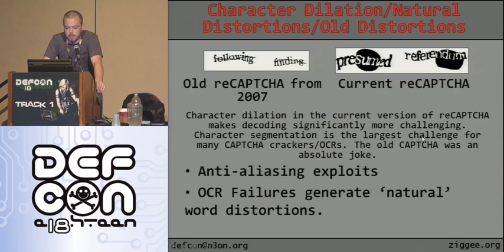All right, this is the old CAPTCHA from 2007, one of their originals. And while this isn't technically the current one right now because they changed it, like I said, a week before, I'm just going to keep calling it current until I get to the end. Character dilation in the current version of reCAPTCHA makes decoding significantly more challenging because character segmentation is the largest challenge for many CAPTCHA crackers and OCRs. The old CAPTCHA was an absolute joke.